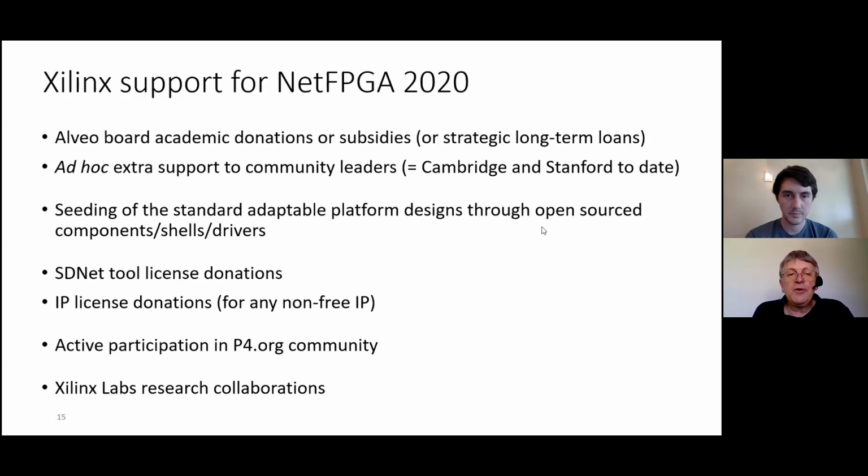We are issuing licenses for the SDNet tool flow to researchers. As I said, there's around about 100 of those out in the wild already. And IP license donations for hardware stuff that people might need to build bigger systems. The basics for the open platform I showed you, everything is free. Xilinx actively participates in this community. And for myself in Xilinx Labs, we have various research collaborations, including with the people on the slide I just showed you. So it's something that we very much want to support as a community effort. And bringing together the two communities in a more integrated way would be a great goal.